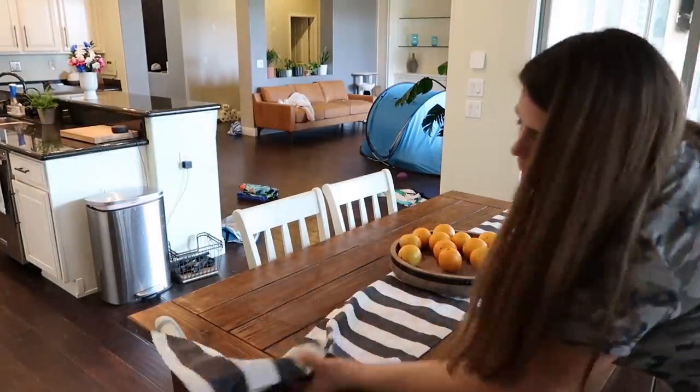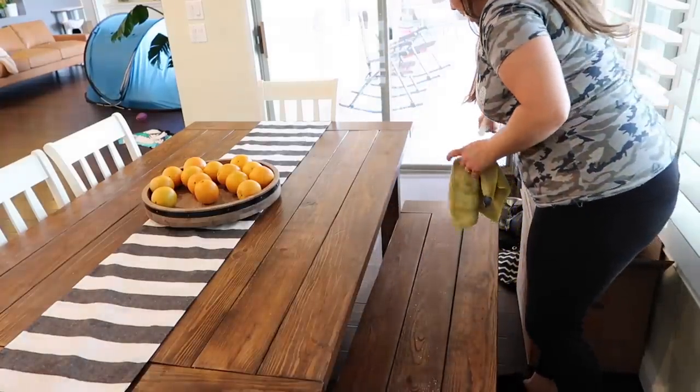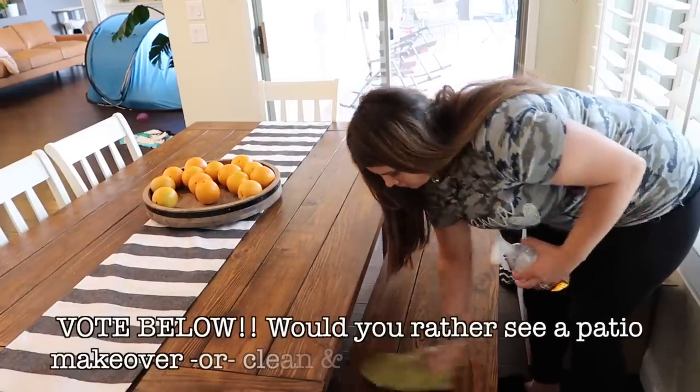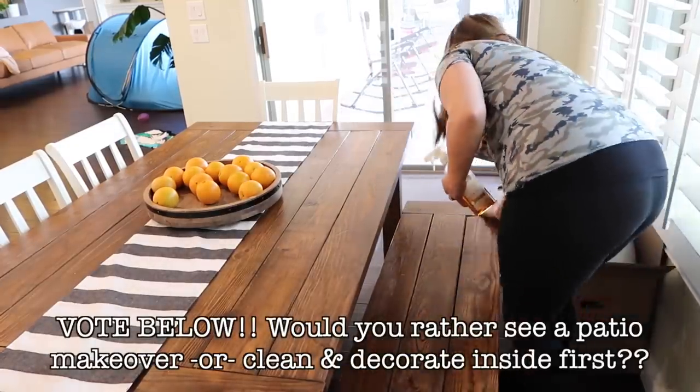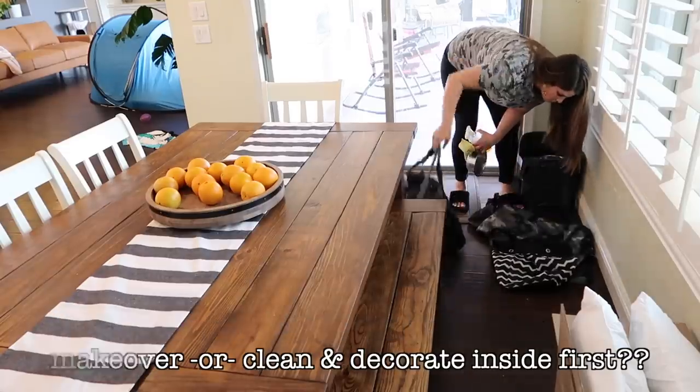And I'm also hoping to do some basic decorating around the house and get things a little bit more cozy around the home. So let me know if you would rather see the patio makeover first or just random decorating throughout the house. Either way is totally fine, but I would love to hear your vote down below.